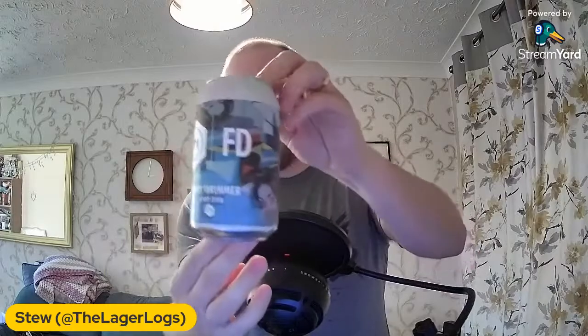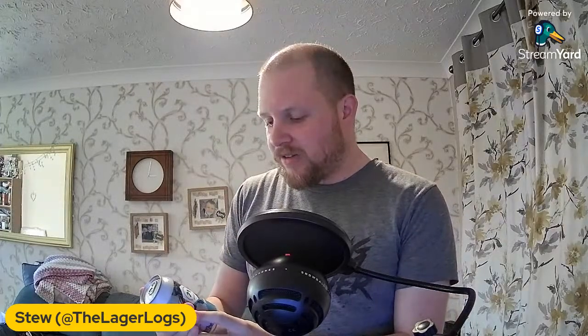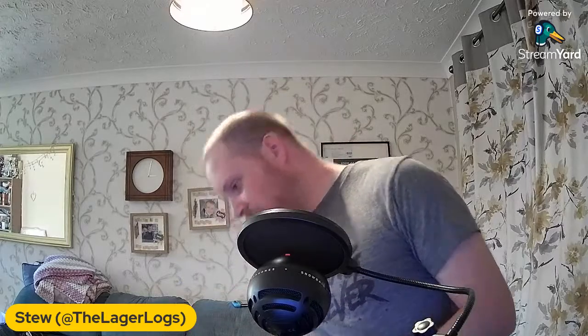Following that, we have, oh yes, here, I'm happy. Funky Drummer, 71 Brewing Company. That is the guys from Dundee. We got this in the Scottish beer box that we covered a couple of months ago, and both me and Tom agreed that the Funky Drummer was an excellent brew. 7.5 double IPA, six hops. That's an excellent start. So, next one.